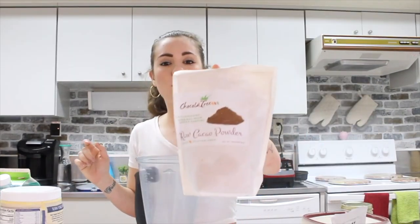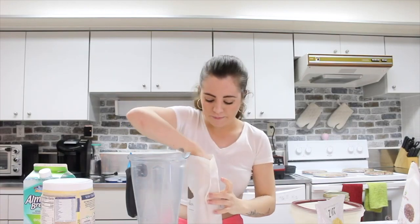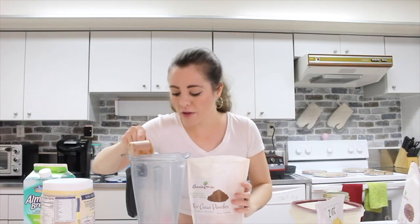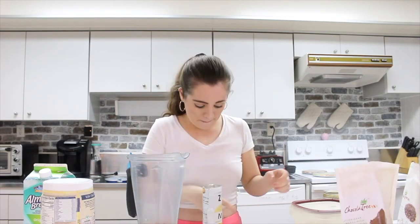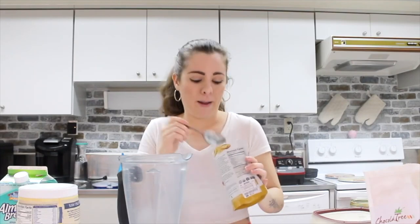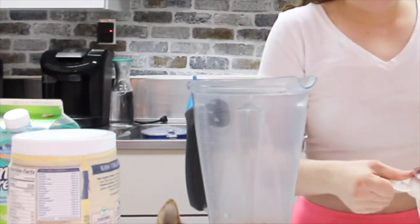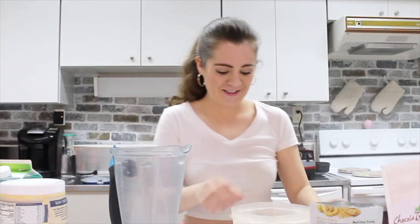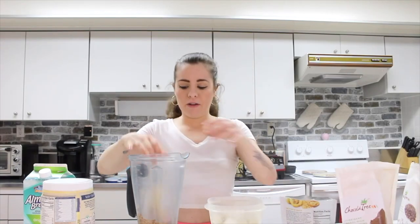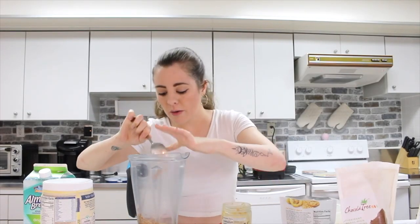I'm using this raw cacao powder from Chocolate Tree from Arizona, this delicious vegan restaurant. I'm just putting maybe like a tablespoon. Give him some maca. Frozen bananas. I can open the container. 4 halves. And then we got smooth Woodstock unsalted organic peanut butter. My Sheba is going crazy.